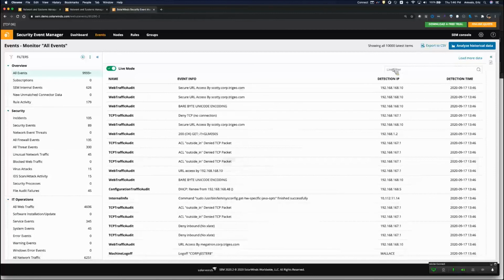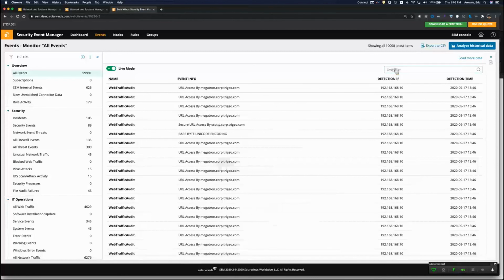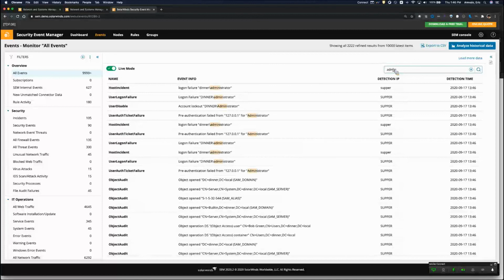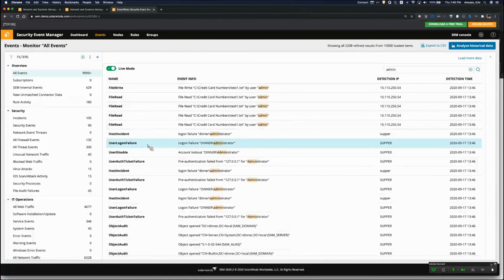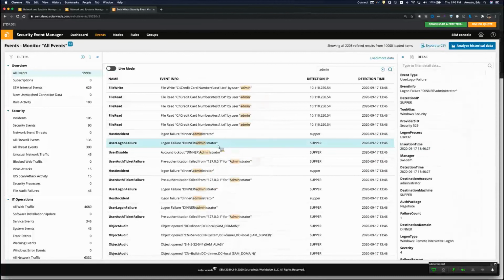Very simple to use, because in here, maybe I'm looking for a certain user. Maybe I'm just going to search for admin. Did anyone log in as admin? And now we have that data there, right? This product, if we take a look, this is actually a great example. Here we have the administrator account. I click on that, and I'm able to see information about that log.